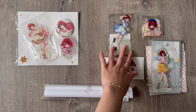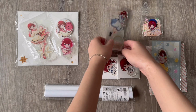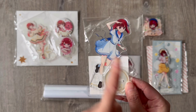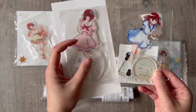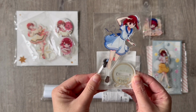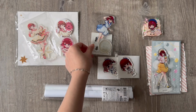Anyways, and then this collaboration here, I believe, is through Animate, and so it's kind of like another sailor style design. So this is Kana, but she's wearing this blue outfit compared to this sailor outfit, which is pink. So there's a nice contrast, but I thought this was really cute. So I bought the acrylic standee, of course, because I'm a sucker for acrylic standees.